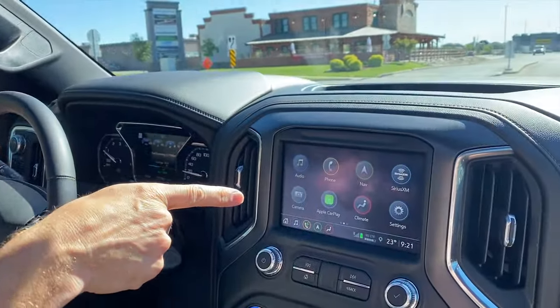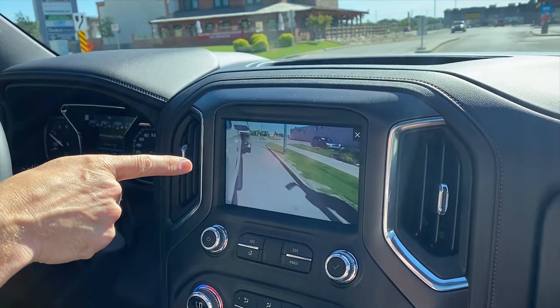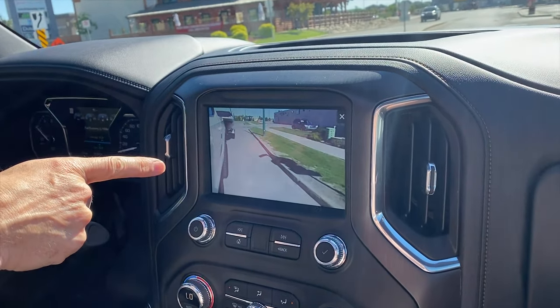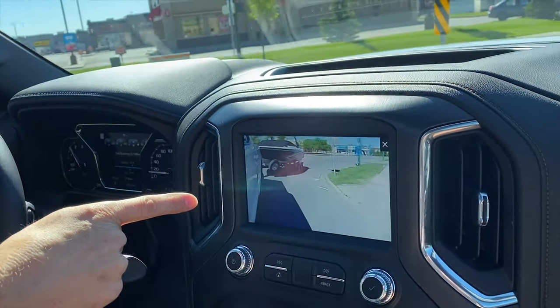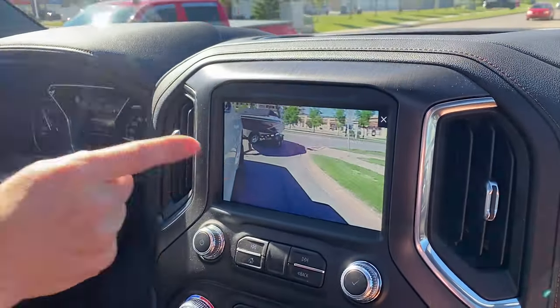Check this out. So when you signal, and I wasn't expecting this, it will show you where your wheels are so you get a little better view than just using your mirror. So check that out. That was not expected. That is a cool feature.